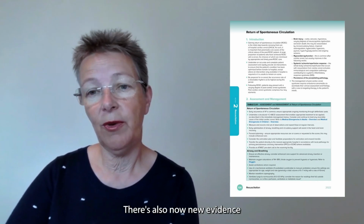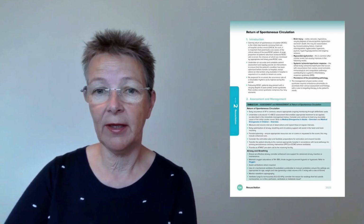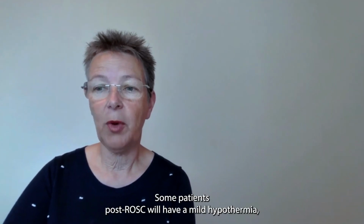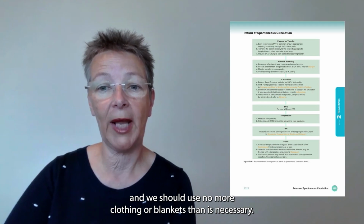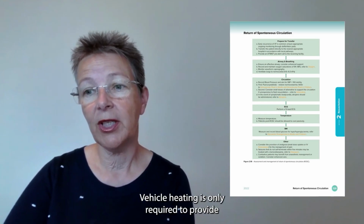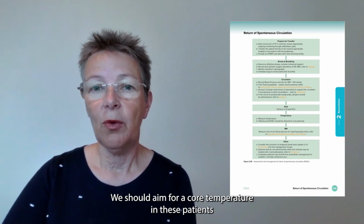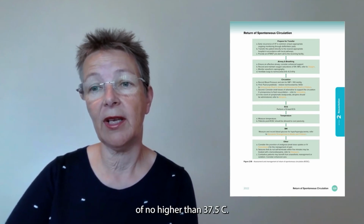There's also now new evidence that cooling patients post-ROSC is not of benefit, but extremes of temperature are still harmful. Some patients post-ROSC will have a mild hypothermia, and we should use no more clothing or blankets than is necessary. Vehicle heating is only required to provide a comfortable ambient temperature. We should aim for a core temperature in these patients of no higher than 37.5 C.